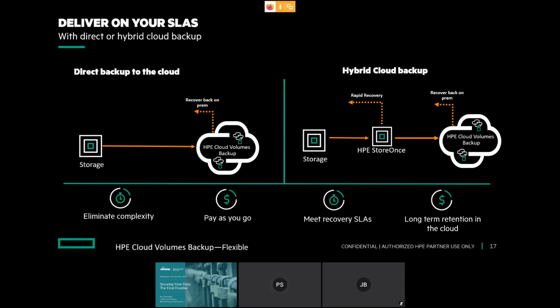Now, some customers that have started implementing this solution in the UK have looked at backing up directly into the cloud, and then in the event of them needing to do a recovery, they can recover that back on-prem, or we have the ability of recovering that data directly into Azure or AWS for very quick and very efficient recovery. But at times, customers like the ability to have 2 copies of their backup.